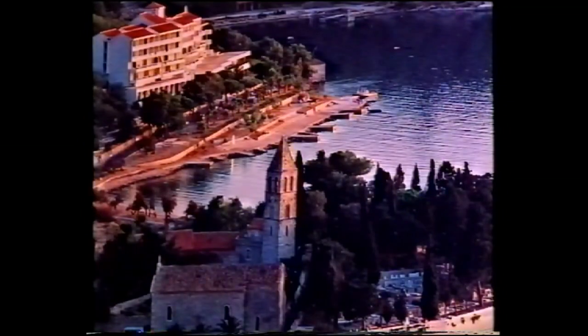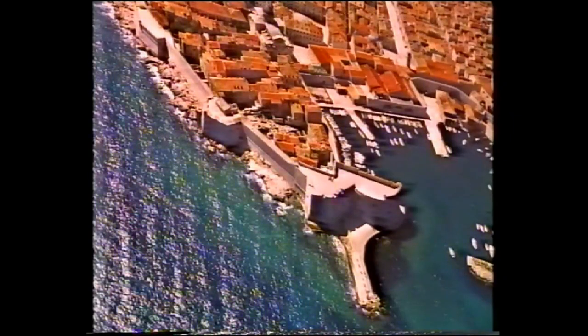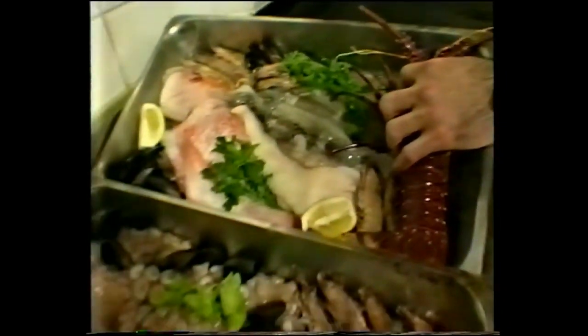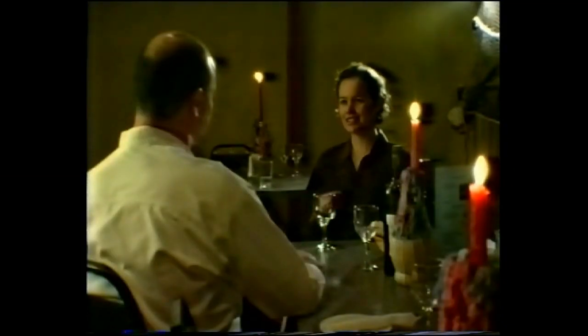Croatia is a beautiful country, made up of well over 1,000 islands, each with its own unique style of cooking seafood. Like Croatia, the waters off Fremantle provide the most fantastic selection of fresh seafood, and Ivo certainly knows how to prepare that seafood to perfection. Well, it looks absolutely wonderful. Can you just tell me more about how you actually prepare it?